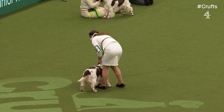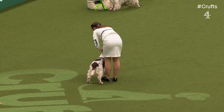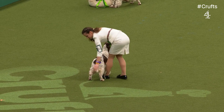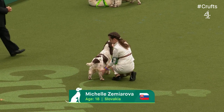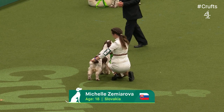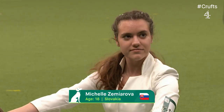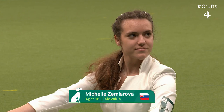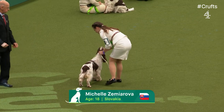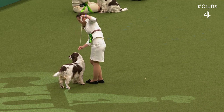And we're coming to our Slovakian finalist. The representative is Michelle Zemirova. This is Michelle Zemirova. She's showing an English Springer here. Again, she's 18. First time coming here to Crufts. At home she has 3 dogs, an American Cocker Spaniel, as well as a Tibetan Terrier. As well as competing, the young people socialise together. And some of them will make friends for life in this competition.